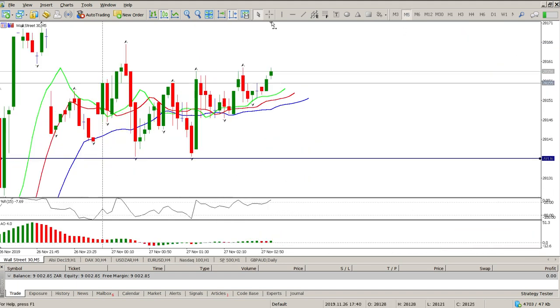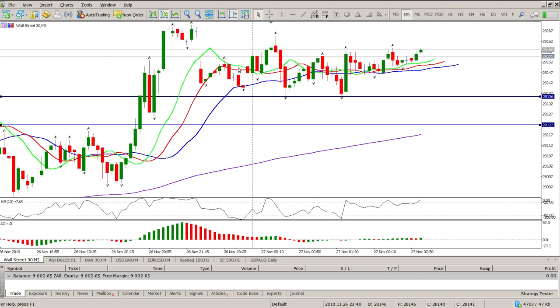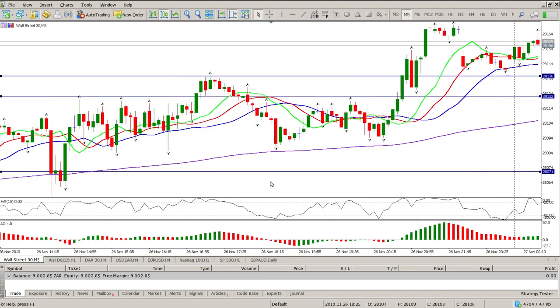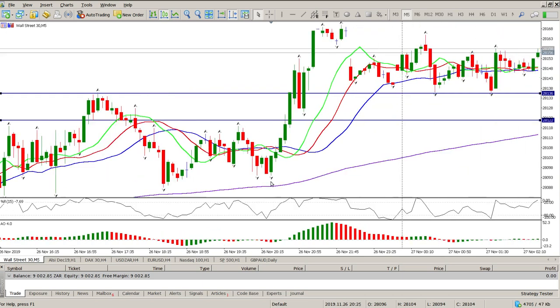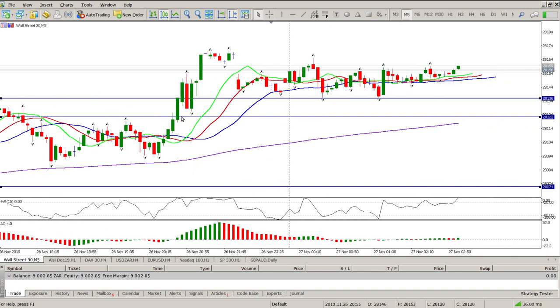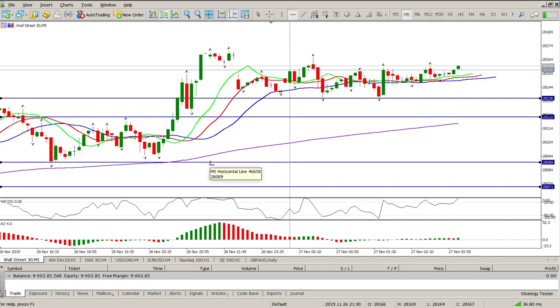Let's get to the 5 minute. So these 5 minute gaps are something I've spoken about quite often, but they do attract. They act as magnets, if I can put it that way. So here's a close and an open. So there's a gap there. There's a gap there. There's two gaps to the downside there. I don't see anything else there, but there are two gaps here. So that could also be a magnet all the way down the bottom here, which is 28,089.